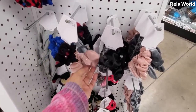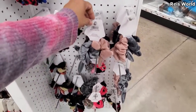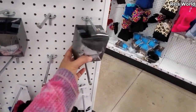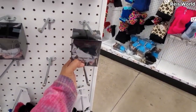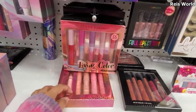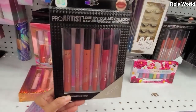You can find this right now in the Dollar Tree, believe it or not. They do have this in the Dollar Tree. I'm only seeing like gray and the pink. They do have one in the box. 3 pairs for $3. Smoke and mirrors, only $5. 5-piece tricolor lip gloss. And they do have the matte edition by Pro Artist for $5.